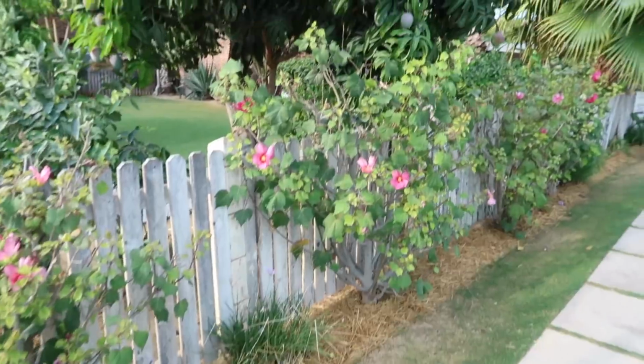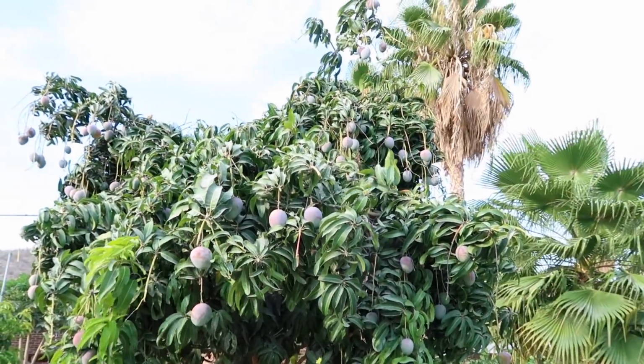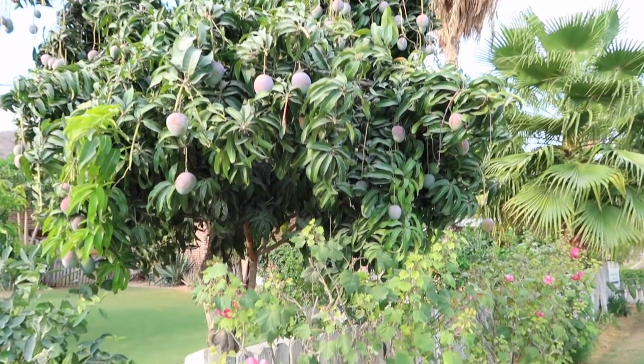Up there, we saw some fruit trees, and I think they were mangoes. Oh yeah, there's a bunch of mango trees. I think it's a mango farm over here. Oh, that's awesome. Okay, let's go eat. I'm so hungry.